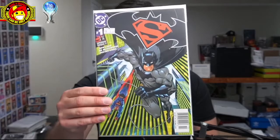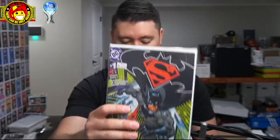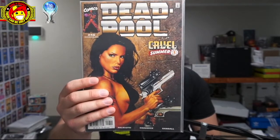While I was at the store, there was a lot of books he had for $1 that I was like, yeah, I'll pick them up. So Superman Batman #1, the Jeph Loeb Ed McGuinness run, the Batman variant there was only $1. And I was like, yeah, that's a $10 book. Another $10 book, Deadpool 46. I didn't think I had this cover, but apparently I do. I do have Deadpool 46, so there's 2 of those, but again at $1.